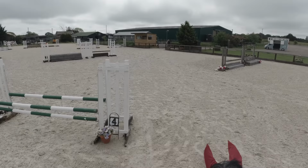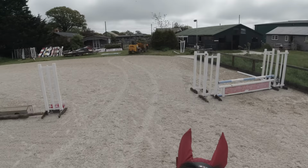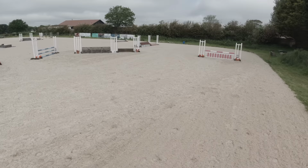Alright, so now it's time to jump the whole course all together, show jumping first, cross country second, with no breaks. So this is actually a lot of hard work for Joey, being a young horse that's slightly under muscled at the moment. He's got a lot more muscle that he needs to build up, so doing that big show jumping canter all the way around the course is a lot for him.